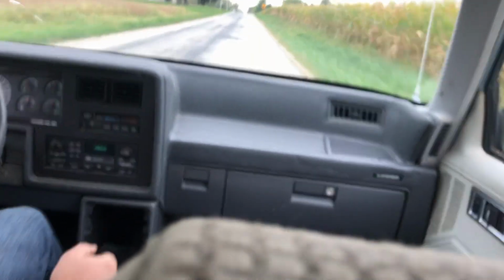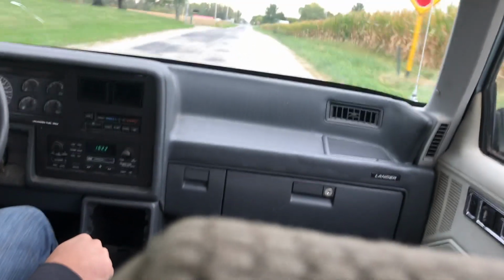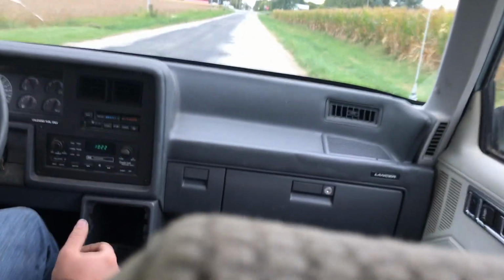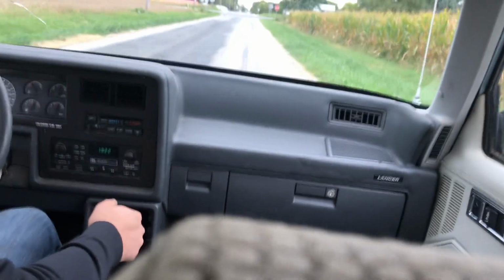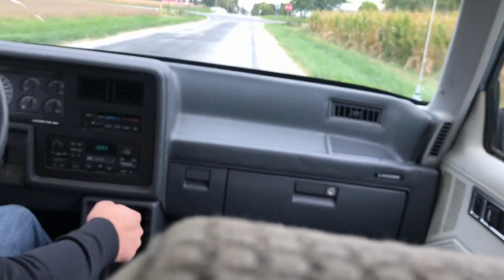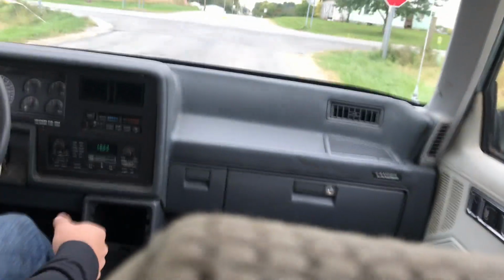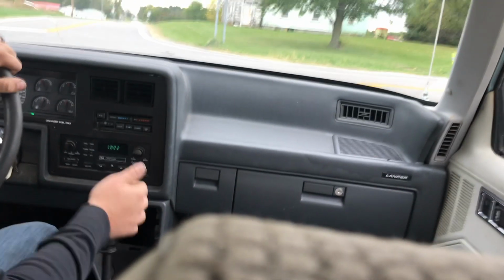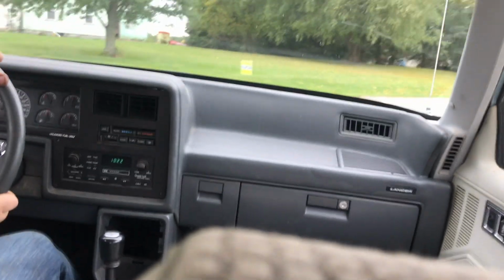Aside from the bouncing and the old tires, it's very peppy. I don't want to say it's a fast car because it's not fast, but it's quick, it's responsive, it's a blast to drive, very spirited down low. I could tell with a little bit of refreshing on the suspension that it would handle pretty well, if you do a brake upgrade from a later Dodge Daytona or even the Shelby Lancer.